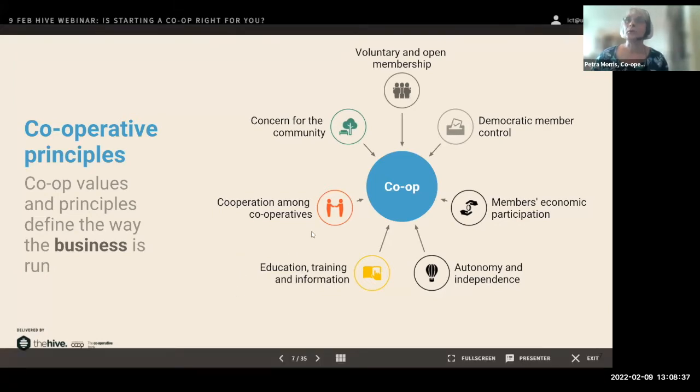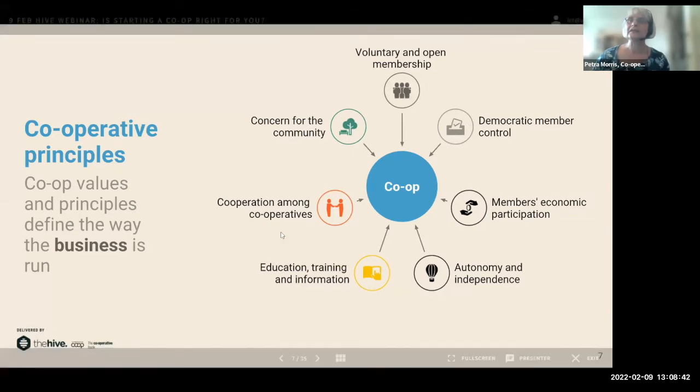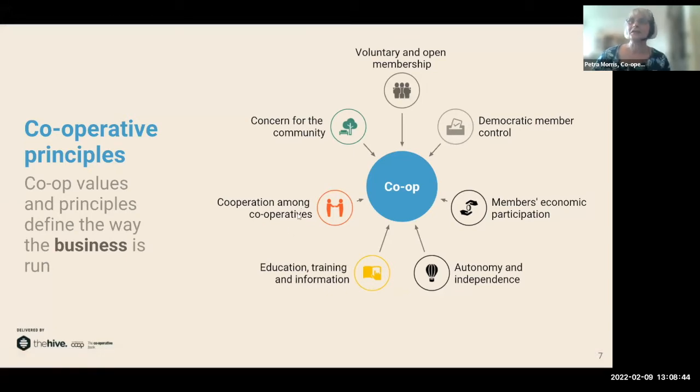And the next one, cooperation among cooperatives, we call this principle six, and as it suggests, it's the idea that cooperatives support one another and they promote cooperatives. And being part of a large cooperative movement is really powerful, and there's lots of cooperatives ready to support you.